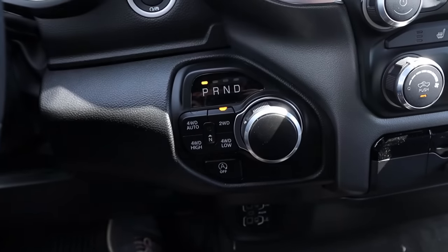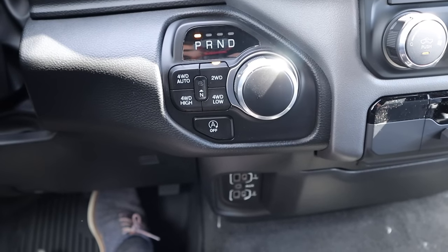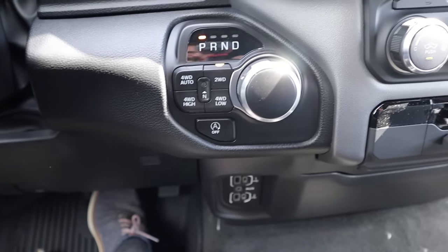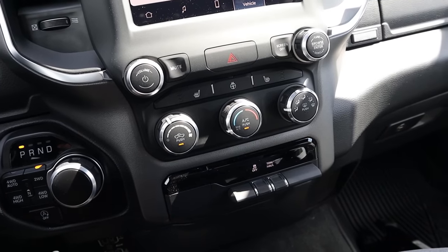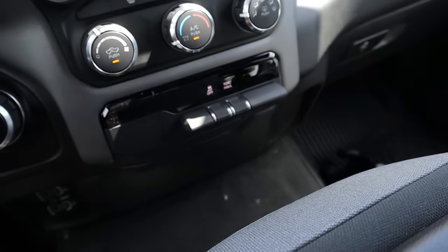And then down below, we've got Ram's more advanced four-wheel drive system. So four-wheel auto, two-wheel high, four-wheel high, and then four-wheel low. You've got your auto stop start with the dial shifter. And then you guys can see we've got our little climate control area. So single zone climate, we do have heated seats and heated steering wheel. You get your radio controls, your 12-hour mode, stability control as well.